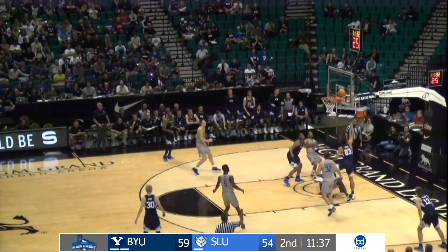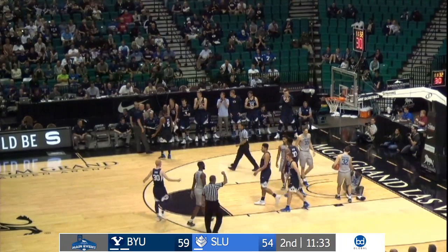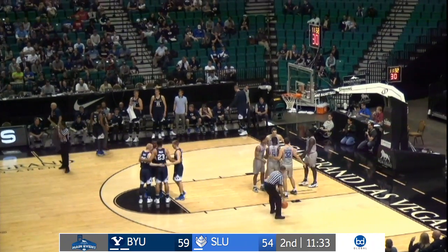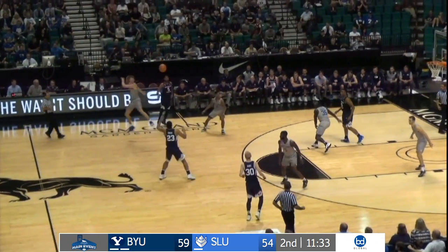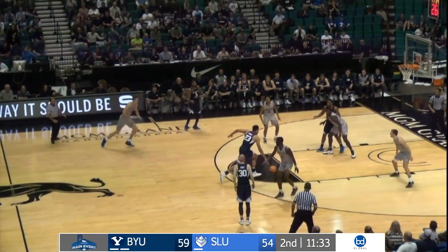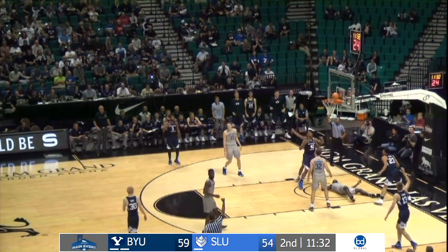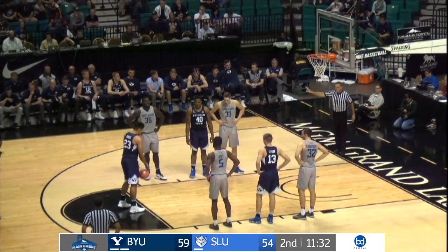Childs takes it down the center of the lane, goes up off glass. And a whistle. And they do get St. Louis with the blocking foul. That's going to go against Reggie Ekbeko. And that should be the fourth personal on Ekbeko. And he was inside the restricted zone, so can't be any contact down there.